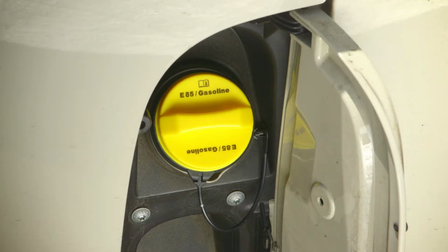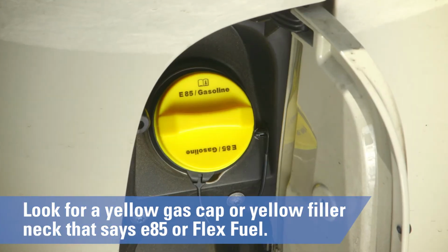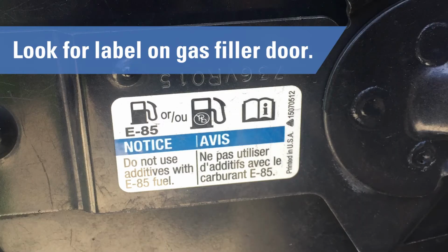The second way to tell if a car is an FFV is to look for a yellow gas cap or a yellow filler neck. If they have a yellow gas cap or filler neck and they say E85 or flex fuel on them, then they can fill up with the E85. The third way is to look for labels on the gas filler door area, but be careful. Sometimes these stickers say no E85, so look closely.